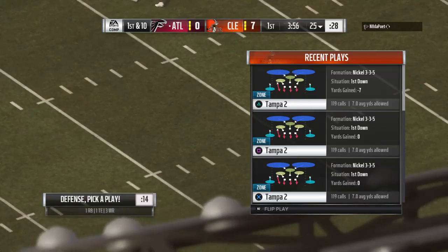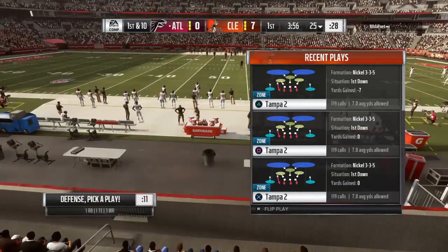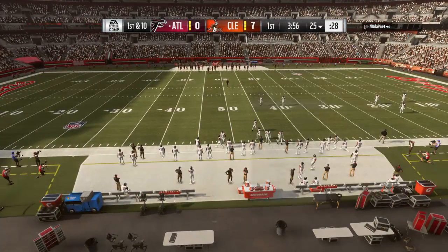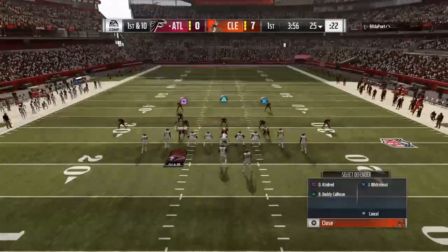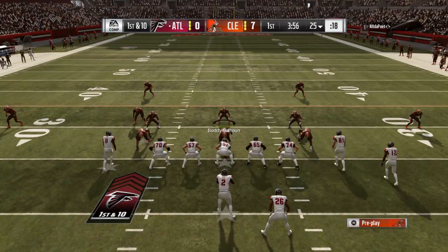And how many times have we sat in meetings with coaches and they use the term complementary football? Offense take care of the defense, defense take care of the offense. That didn't happen on the last possession. This is a chance for them to pick themselves back up and help their team. Yeah, we'll see if they can recoup and recover. Ryan and the Falcons now come up 1st and 10 at their 25-yard line.